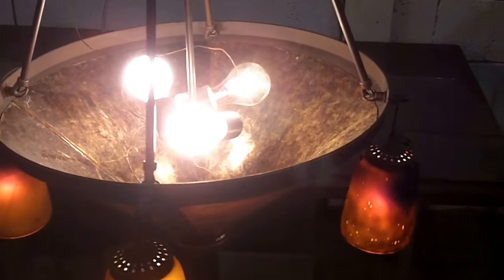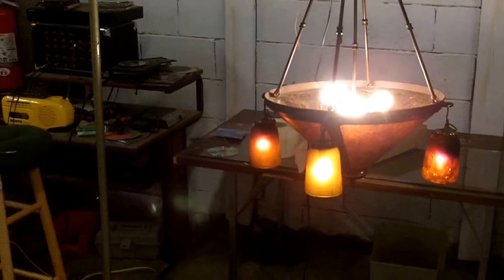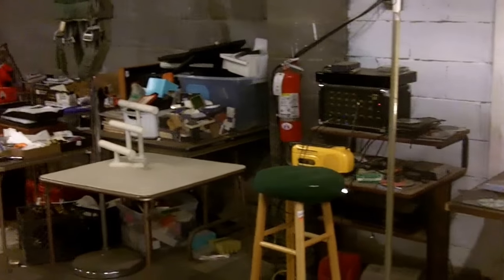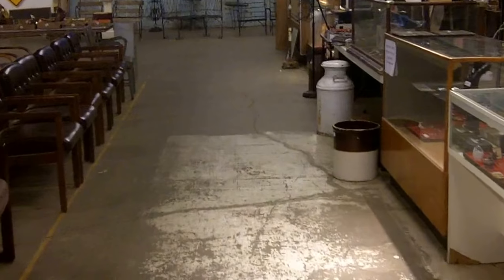Made a Tiffany lamp, Van Erp. You may remember that was in the last auction. There was kind of a mix-up, so yeah, let's rock it on over here.